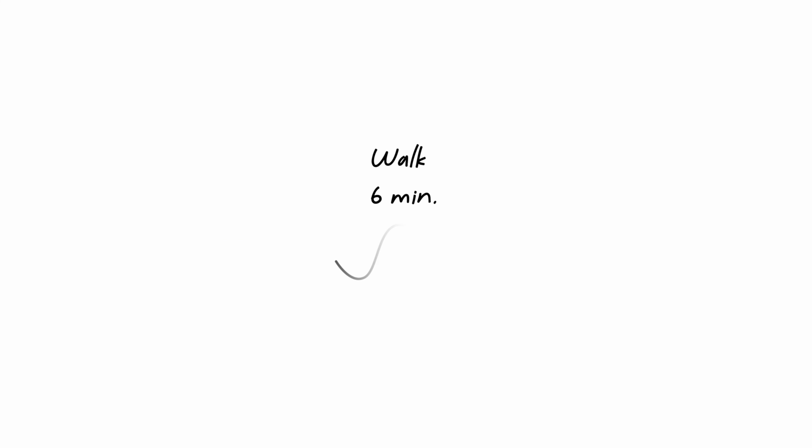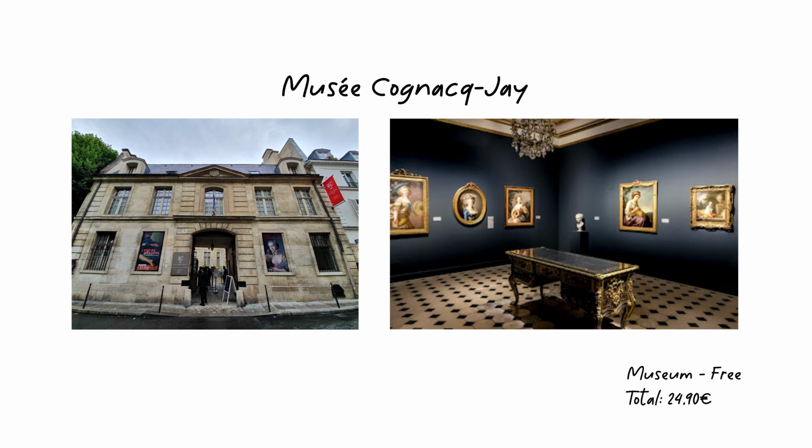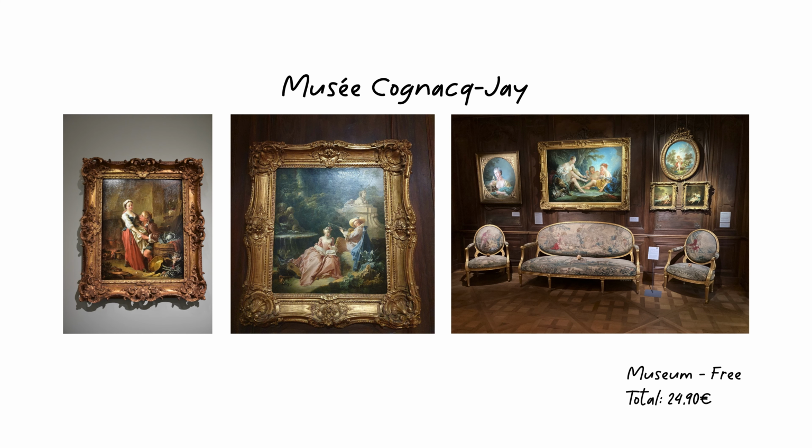Next on the itinerary is Musée Cognacq-Jay, just 6 minutes away from the garden. The museum's collection, formed by the founders of La Samaritaine department store, contains an exceptional collection of fine art and decorative items, about 1,200 items in total, with an emphasis on 18th century France. The museum is free to visit.